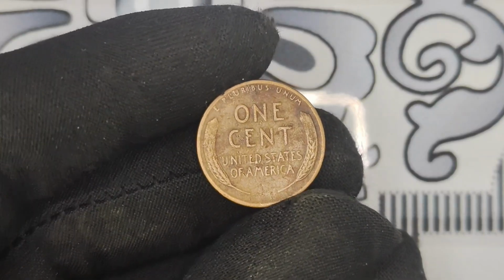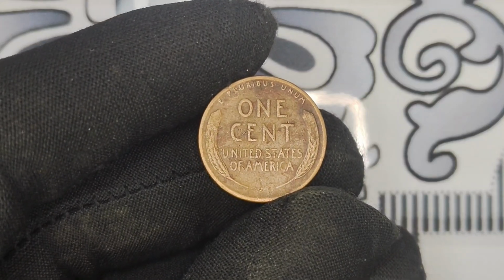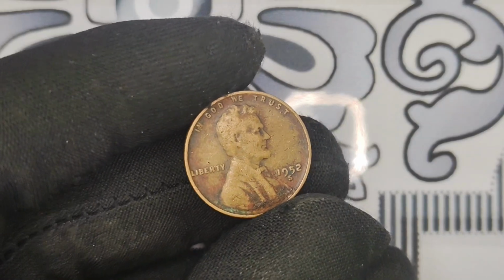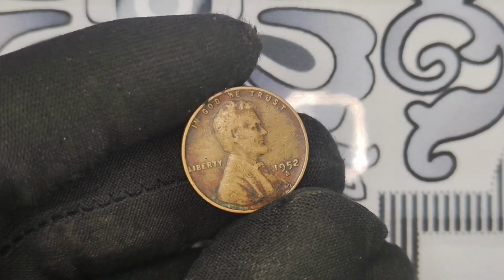Take, for example, a 1952 penny graded MS-67 by a professional coin grading service. This is a near-perfect coin with sharp details, full mint luster, and no visible imperfections. Such coins have sold at auction for thousands of dollars.